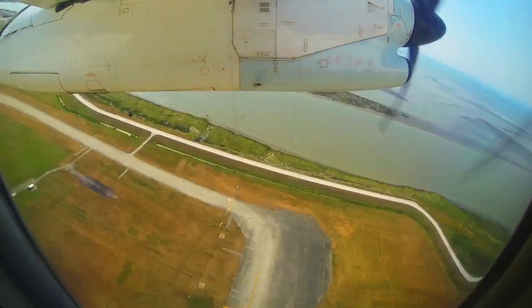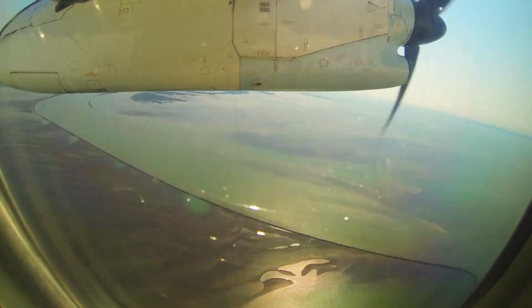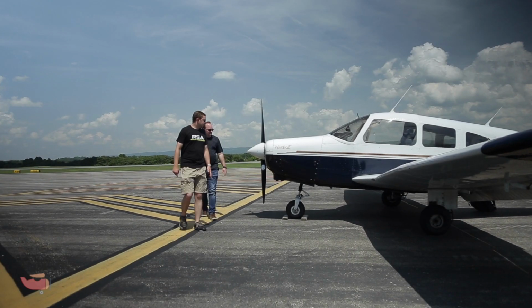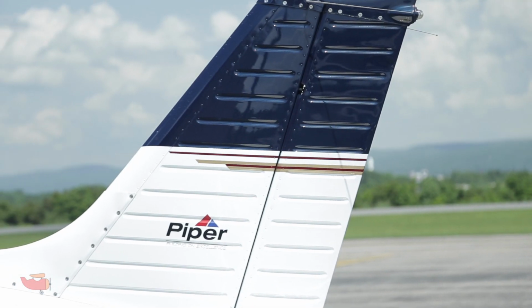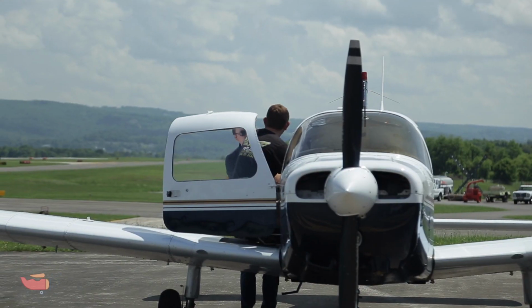For as long as I can remember, I've dreamed of flying an airplane. Earlier today, Alex with RSA Flight Training in Morgantown, West Virginia, and I stepped into their Piper Warrior for my very first introductory flight.